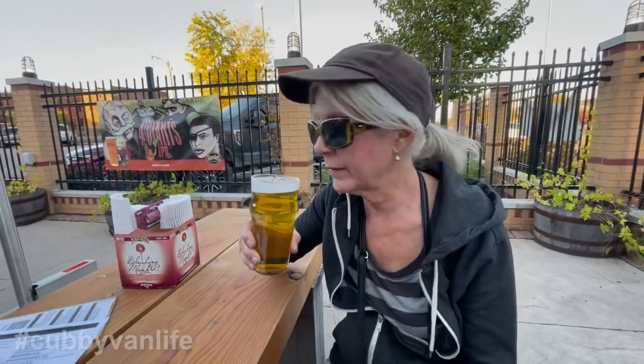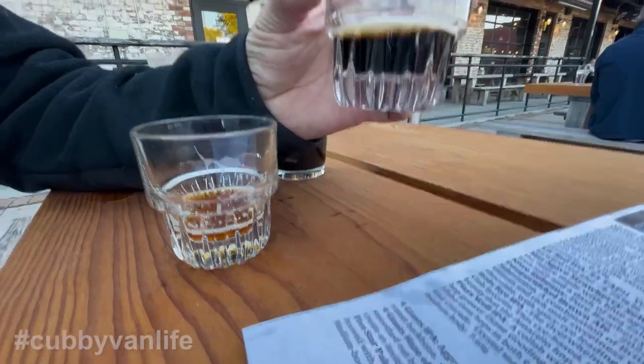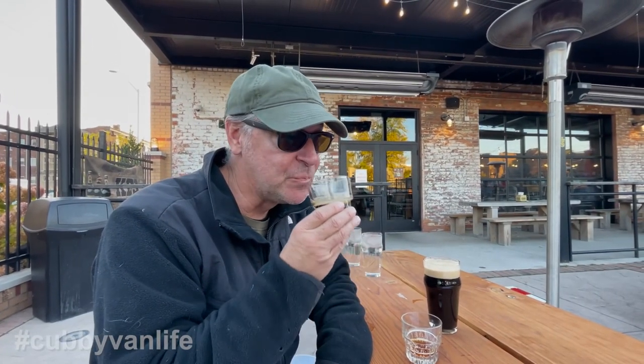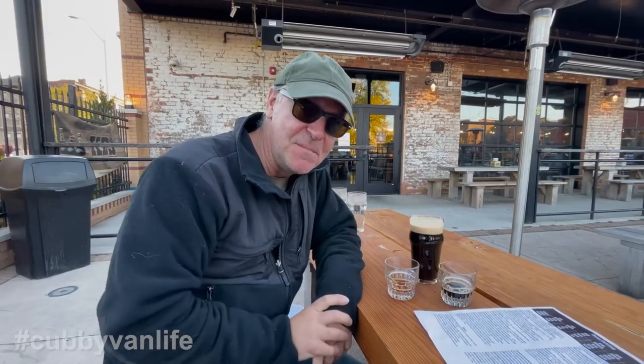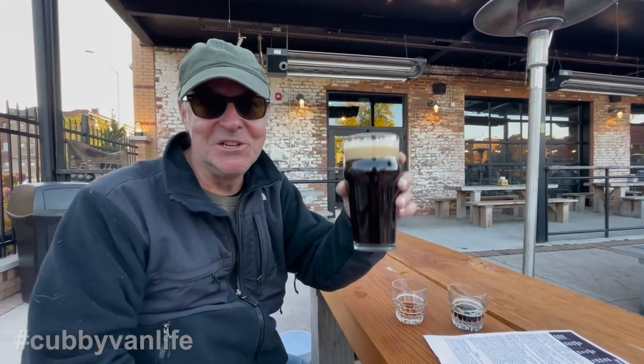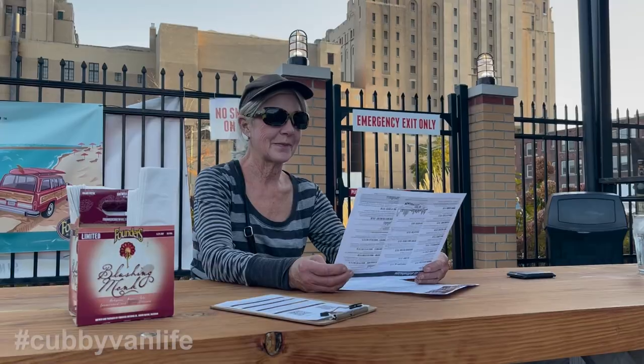That's a lot of beer for me, by the way. Maple Mackinac fudge. It smells like chocolate and maple. It's good. Fabulous. This might be my favorite brewery ever. This is so good. Here's to Detroit. And Founders. And Founders for letting Charlie come on the patio.